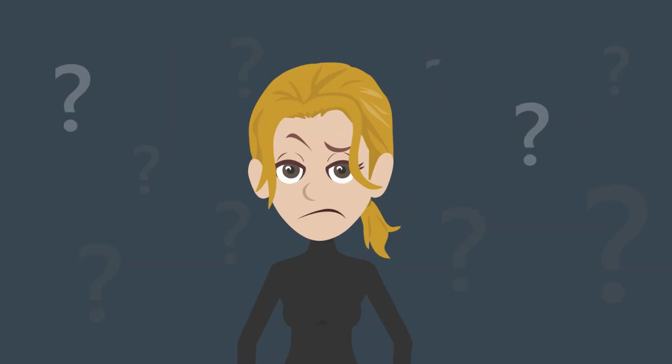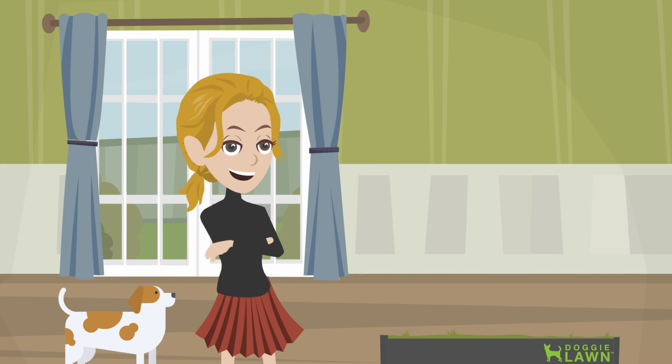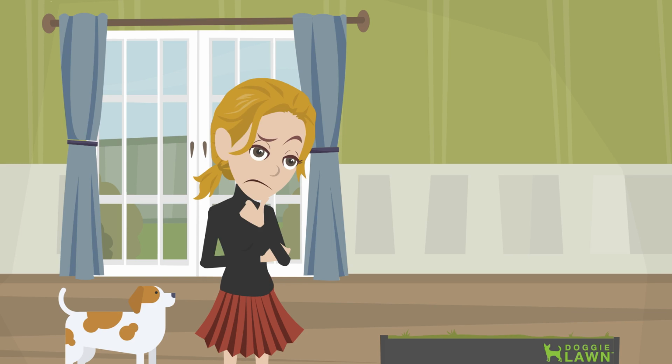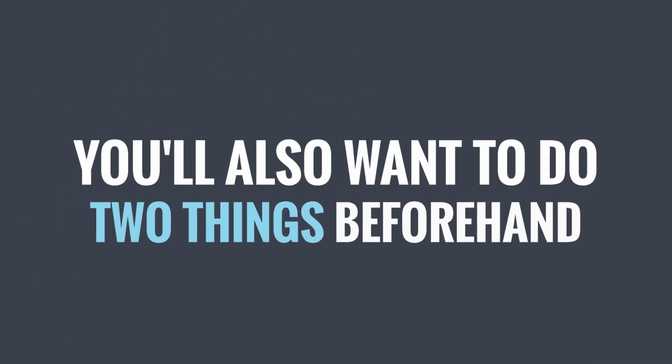This all sounds great, but how do I even get them to go on it? Set aside a day of training where you can stay home and don't have any commitments to go anywhere. We generally recommend a Saturday. The more strong-willed or stubborn your dog is, the longer it may take that first day. You'll also want to do two things beforehand.